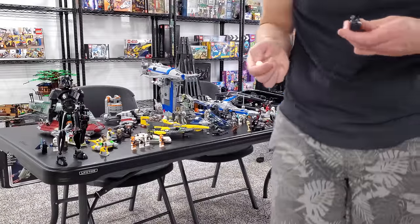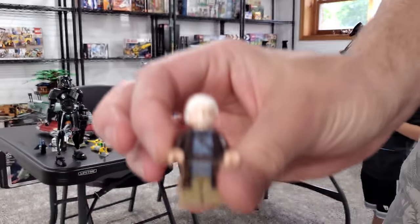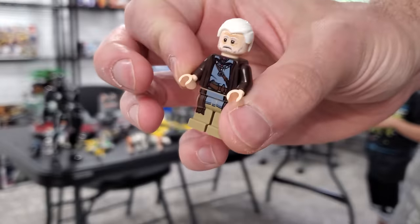The hardest part of setting this up, I have no idea where some of these guys came from. Where's this guy from? Built so many things, I can't even remember. Let's just put him out in the wastelands over here. Here we go. Holy cow. There it is, my friends. That is one month of building Star Wars sets.